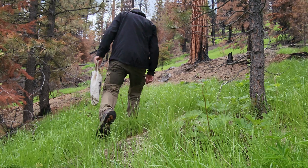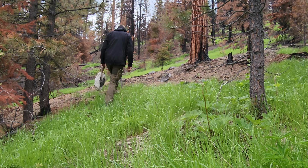You can kind of see what I'm working with. It's an old burn, plenty of pine duff on the ground and some fresh greenery. So let's take a walk around and see if we can't dig up some morels.